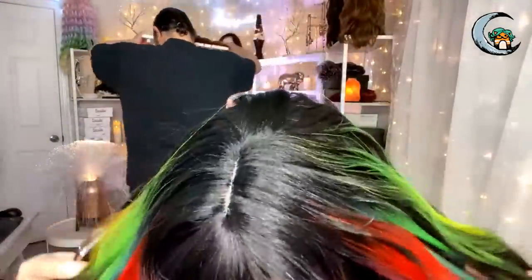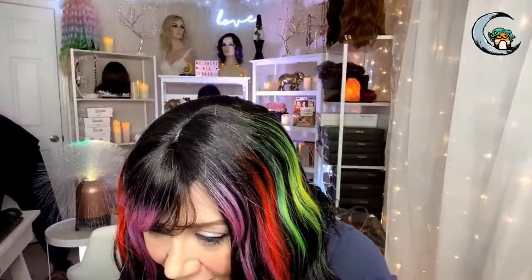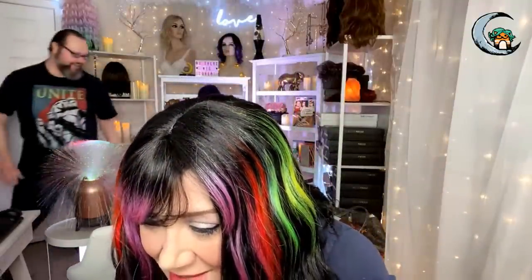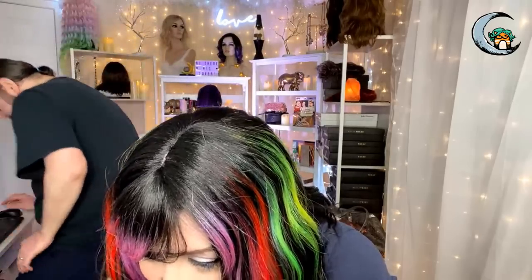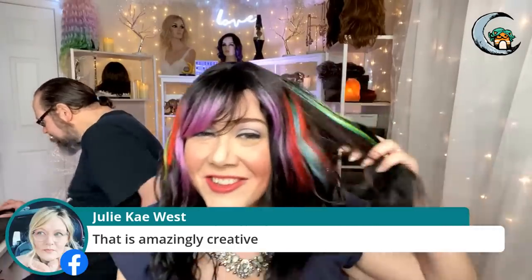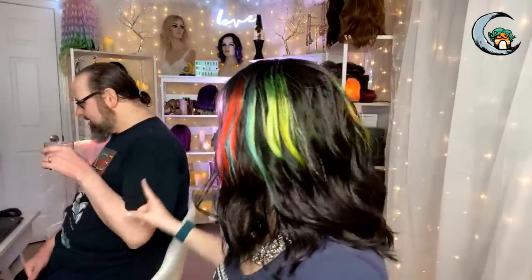So, here's what the top of this one looks like. What's everybody saying about this? They are absolutely loving it. Lots of OMGs. Thank you, Julie. This is such a fun color. I feel like a gothic parakeet or something. Like a really dark macaw. Band name: Dark Macaw.